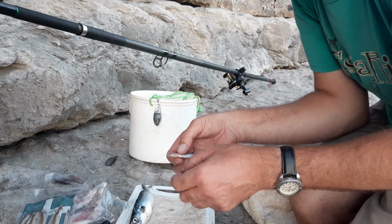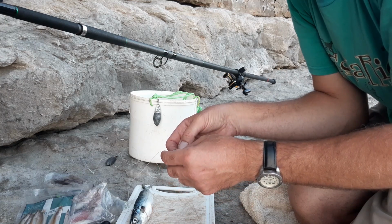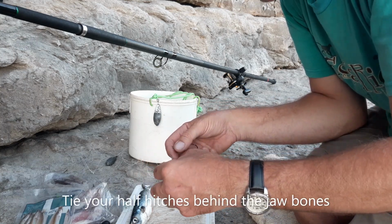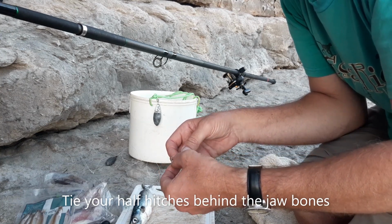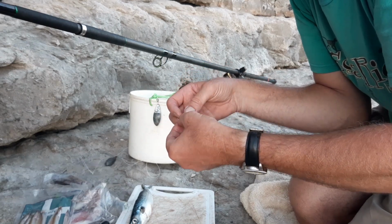Now, this is the important bit. This is why you have to use a fairly light hook length of about 15 to 18 pounds. You need to open up the jaws, and then the jaw bones is where you tie a couple of half hitches. So, like that, twist it around and over. You've got to try to use the other fingers to pull the knot tight. That's it.